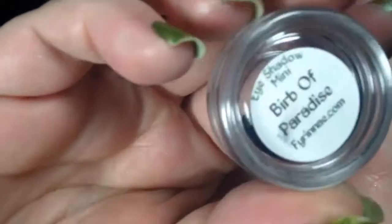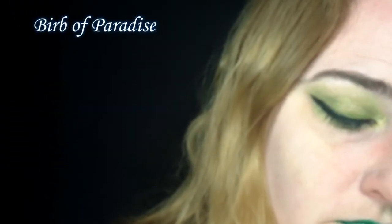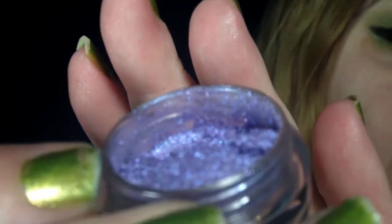This one is Burb of Paradise. I am not sure why it's Burb. I'm sure there's a story behind it, and it is intentional. Look how rich that color is. And these are all one swipe. Look how deep that is. This is When I Grow Up. And this one is a really fun purple, very light.